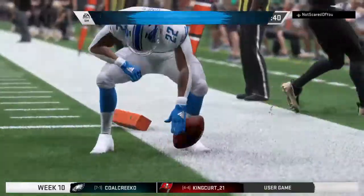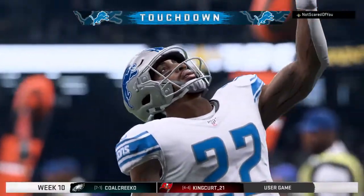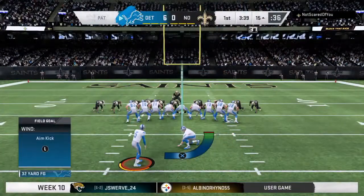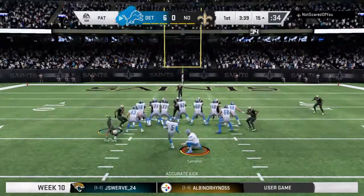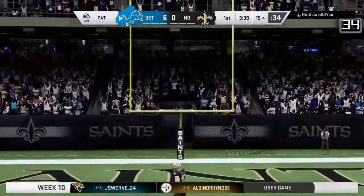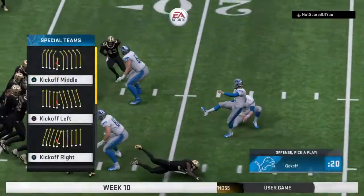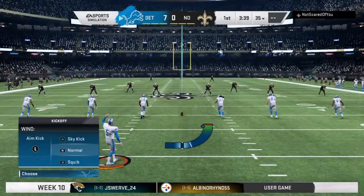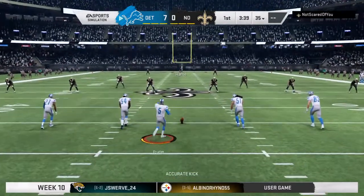And he'll get into the end zone. Touchdown, Detroit. Nyheim Hines with his 16th touchdown of the year, as his guys are able to strike first here in this opening quarter. Extra point good by Prater, and that makes the score 7-0. After the touchdown, out is Prater to kick.